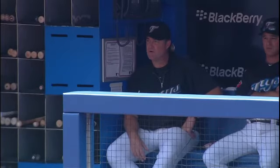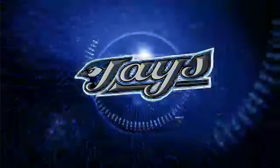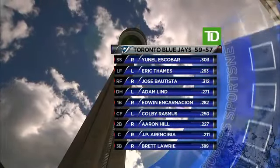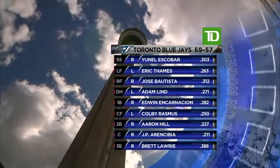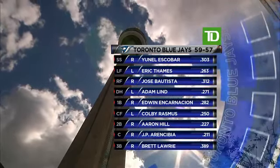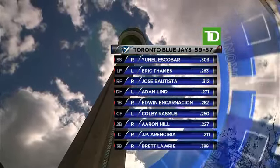Here at this ballpark at home in Rogers Center. John Farrell's lineup this afternoon. Yunel Escobar returns to the top of the order. Eric Thames moves back in left field. Andy will hit in the 2 spot. Bautista, Lind, and Encarnacion. And Edwin Encarnacion's been the hottest Blue Jay hitter of all since the All-Star break.